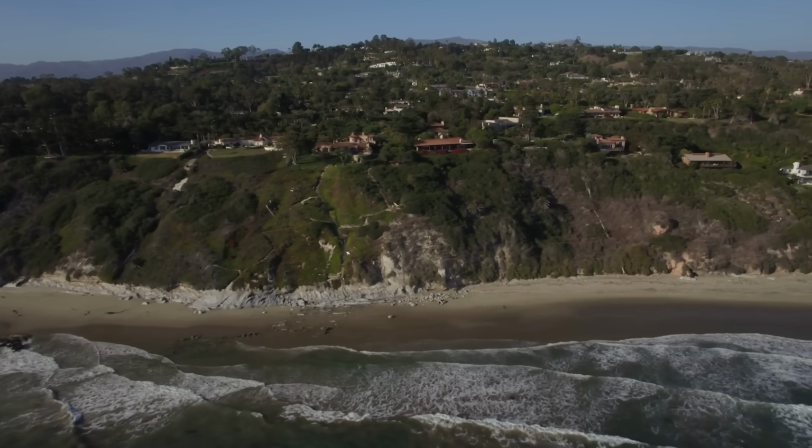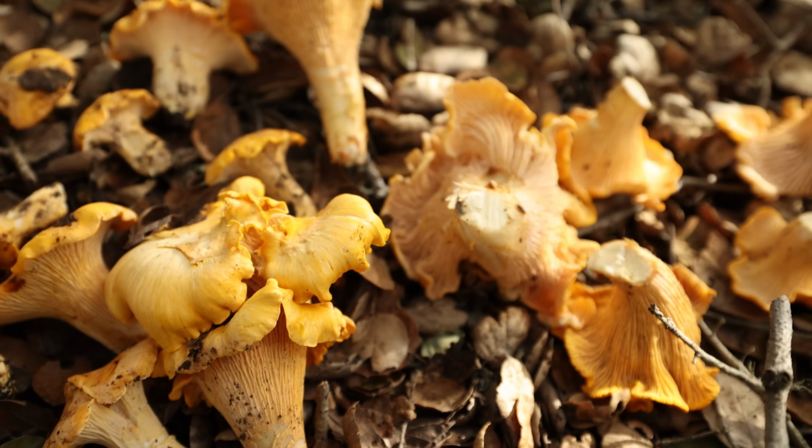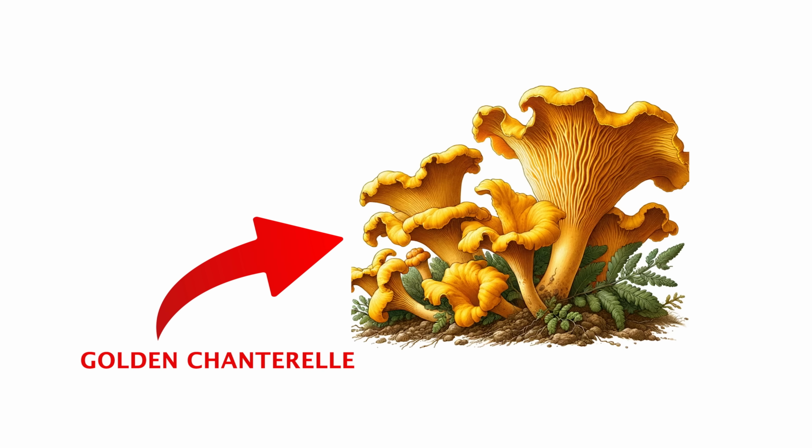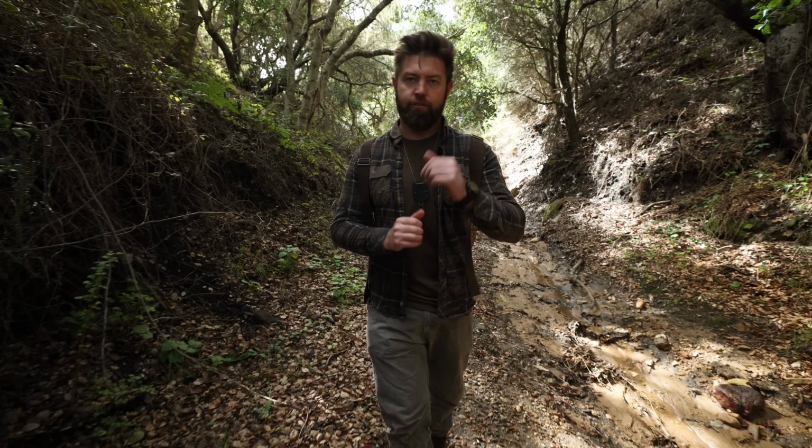Today, I'm at a super secret spot near my home in Santa Barbara, California, a place that rarely gets wild mushrooms, but when it does, they go off. This is it, we have hit a motherlode patch. So a couple buddies and I are out on the hunt to see if we can get some golden chanterelles to cook into an incredible delicacy for tonight's dinner.